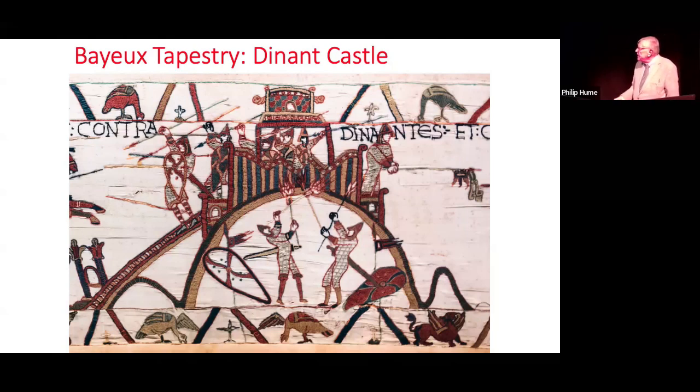And this is quite a nice example of a motte and bailey, which is portrayed on the Bayeux tapestry. There's the mound, and then this tower on the top, which could easily have started off as one of the wooden towers I've just been talking about, with earth piled up around it to create a protection for the tower, and then eventually becoming a mound with a tower on the top. And there's some evidence that this is how that particular form of fortification developed.